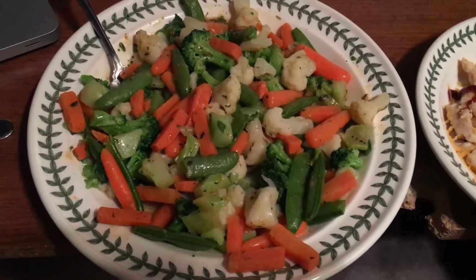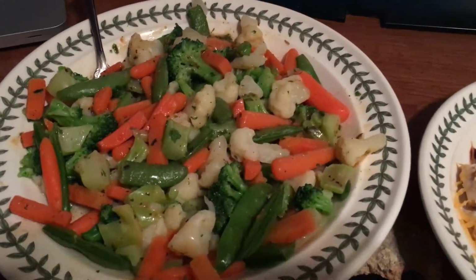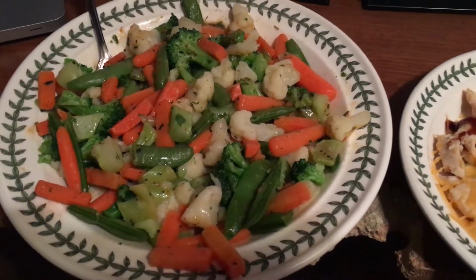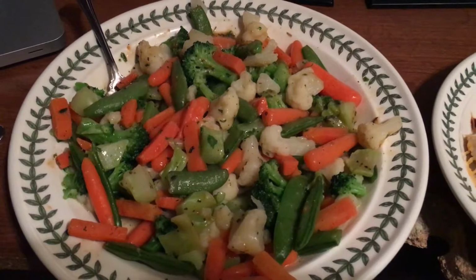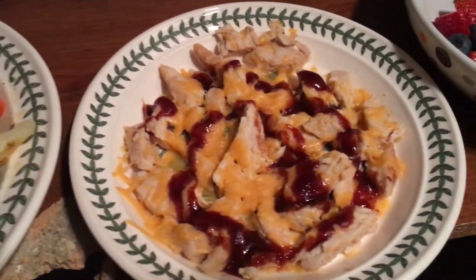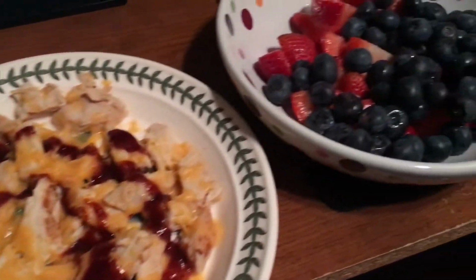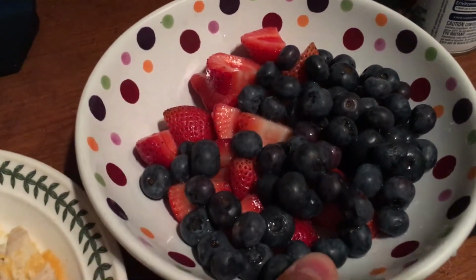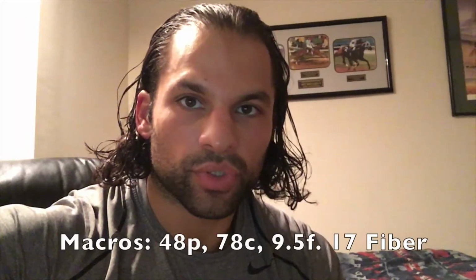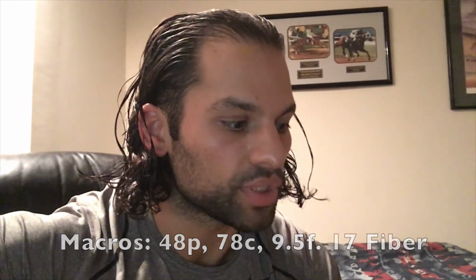So for everybody that says that I don't eat healthy, that is a lot of vegetables, cauliflower, snap peas, broccoli, carrots, all that good stuff. Then I got some chicken with barbecue sauce and fat-free cheddar cheese. And finally, some more fruit. Got some blueberries in there, strawberries. So the macros for this meal are 48 protein, 78 carbs, 9.5 fat.